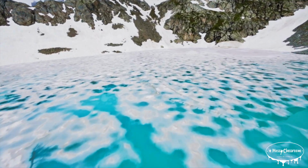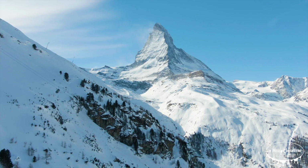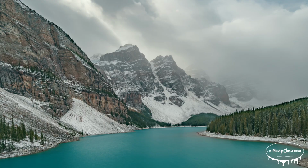Glaciers are more than just ice. They're storytellers of our planet's history and guardians of its future. By understanding them, we can help to better protect them and the life that they sustain.